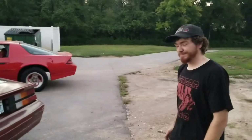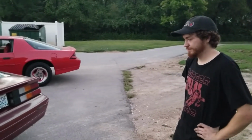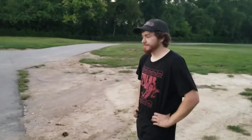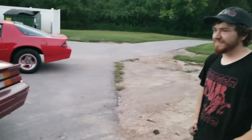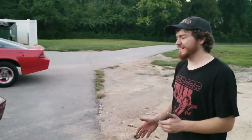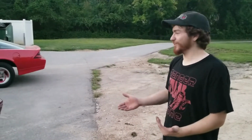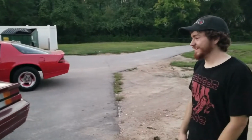Alright, so even for being a stock exhaust, which is the one inlet, two outlet, it does sound pretty good. It sounds nice, a little beefy, got a good raspy cam sound. Yeah, it's got a nice little rumble. The only downside is it is a little quiet. You can't hear it over a lot of cars, such as this beautiful red one over here. You can't hear it over that.